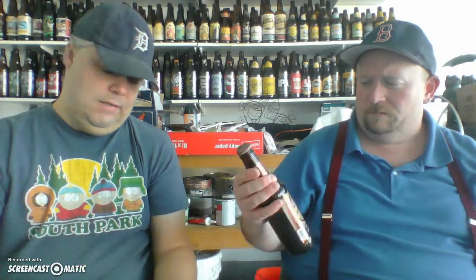Let's age lemonade. So we do thank you, Chris, for sending this beer. And of course, as I said, this is technically not a Hoosier beer, but hell, we can still have a Kentucky beer in this state of Nevada. Should we just crack the top open?